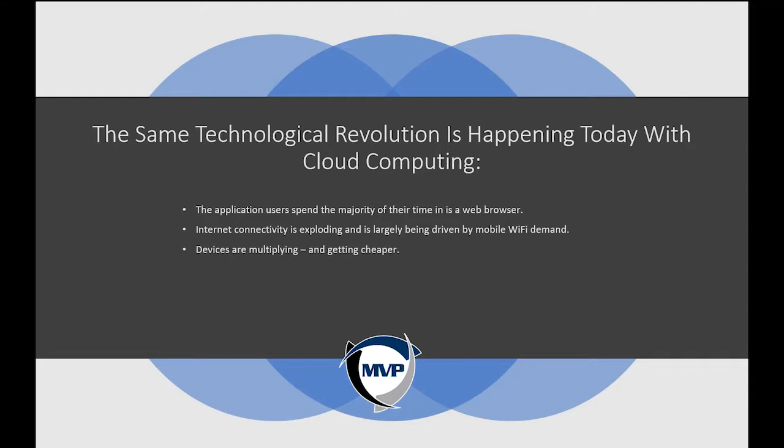Devices are multiplying and getting cheaper. Every one of us probably has 3 to 4 devices. So which one are we going to use to work? Which one are we going to use to access our data? We should be able to use them all. And that's the idea here from a cloud perspective. Anywhere that we are, we don't have to go back to the office to work or log in remotely to the office to work. We should be able to work from anywhere. And practically all new software applications are now written to be a SaaS model, or software as a service, so that they are cloud enabled.